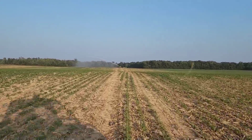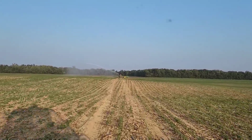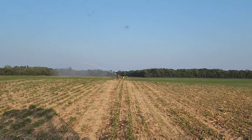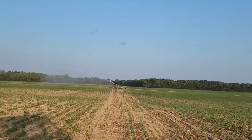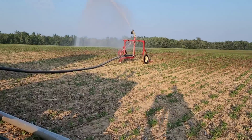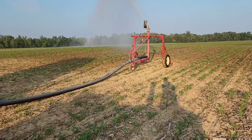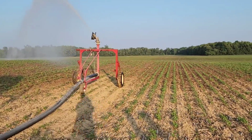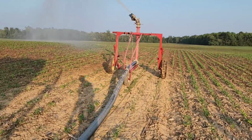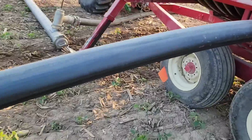I gotta set up a new spreadsheet for tracking all this stuff, which I have not done yet, but I would assume we were putting on somewhere in the 1.25 inch ballpark when we slowed it down last night. So we'll go out and take a look. Pump still running, traveler still reeling itself in. Yeah, that's good. That's excellent.